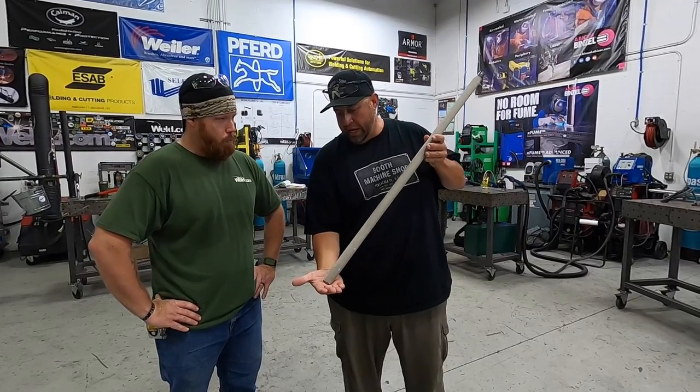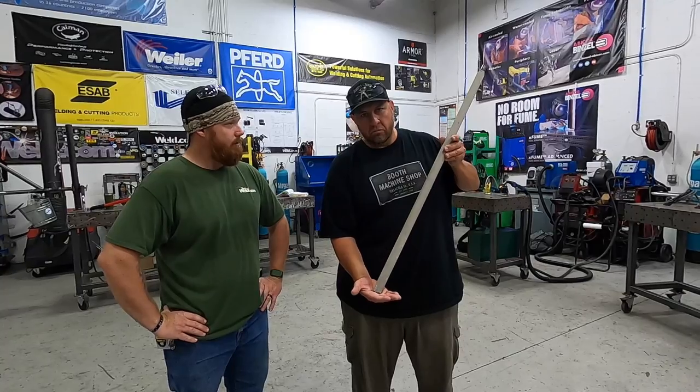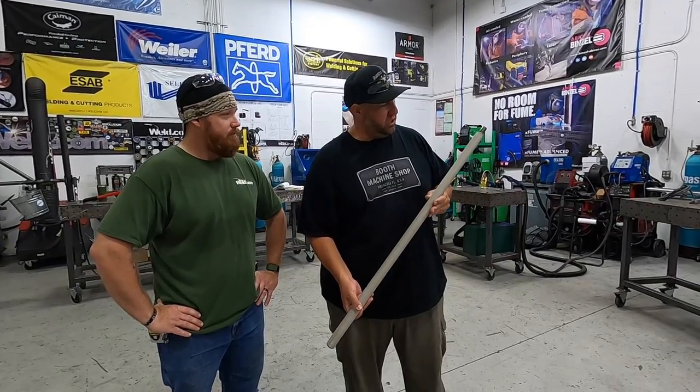We're just going to lay it on the joint. Just lay it right on the joint. Lay it on the joint and just guide it right along the weld seam. Right along the weld seam there.